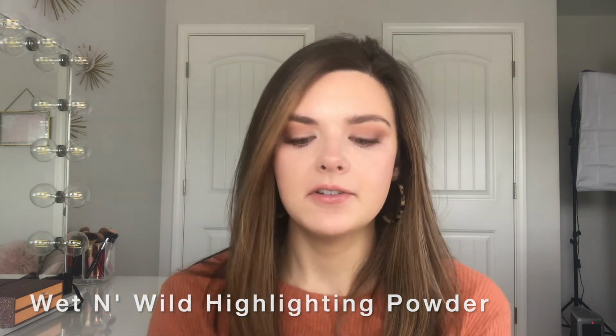I love them so, so much. For highlighter, my favorite that I tried a few months ago, and I love this from the drugstore, is the Wet n Wild Highlighting Powder in the shade Precious Petals. This is a gorgeous champagne shimmer, and it is so nice. Just as good as some of my high-end ones that I really love. I absolutely love this. This one is pretty without being over the top shiny. I love it so much.